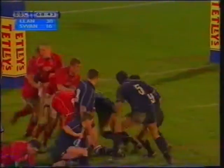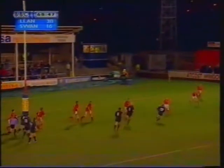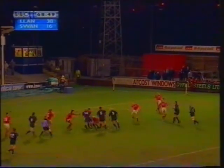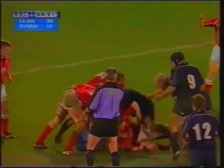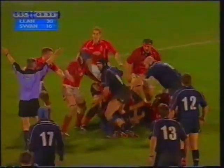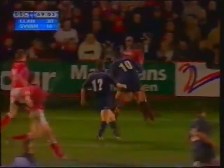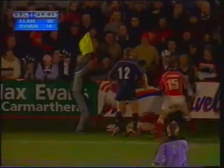Arwell Thomas dummies and holds it up for Gibbs on the charge. Picked up by Colin Jarvis, within 7 or 8 metres of the Llanelli try line. Arwell Thomas again. This time Sean Payne comes back on the inside track. Lee Davis just getting told to get away from it after completing the tackle, but Llanelli have turned it over. And there goes Dwayne Peel to Mark Jones, taking on Gavin Henson, almost getting away from it, but getting a finger in the eye as well.